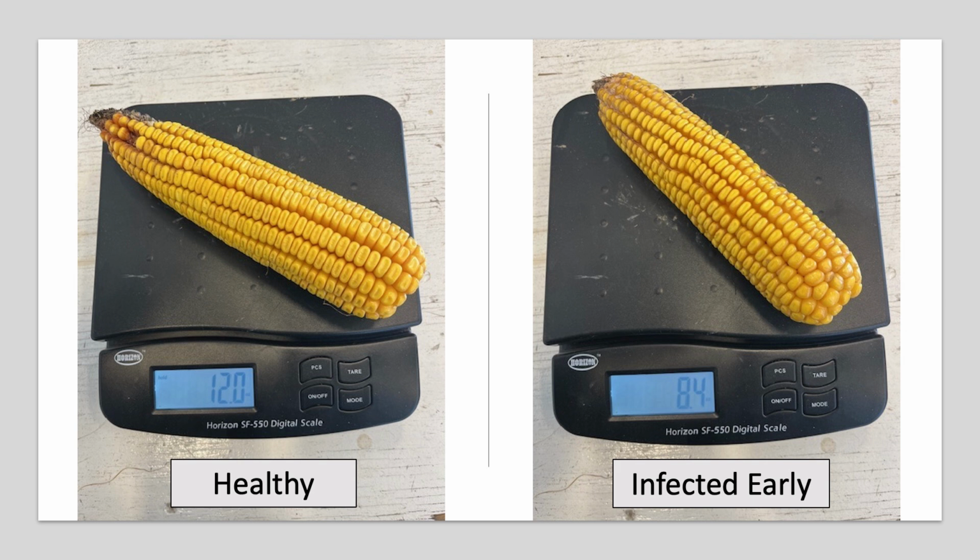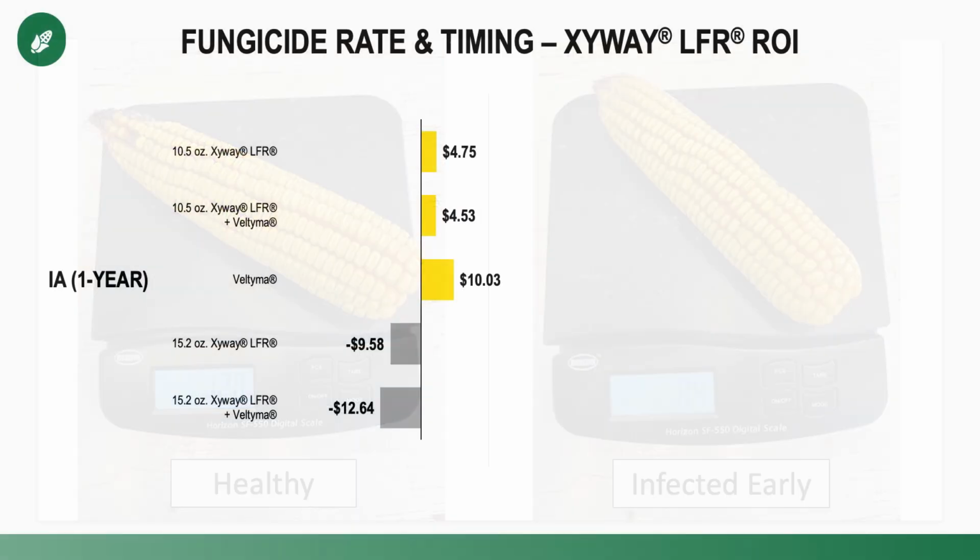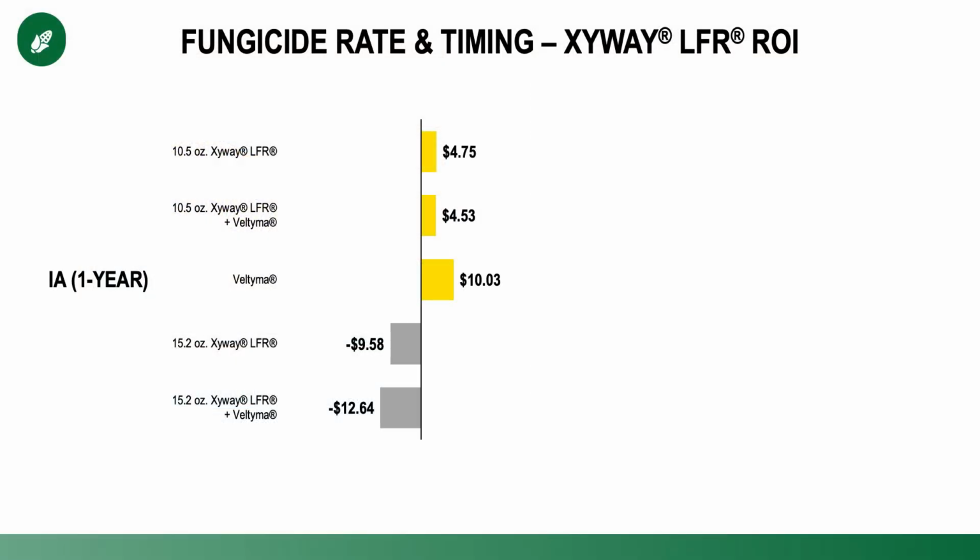So as we look into the individual site locations, we're first going to talk about Iowa. Iowa, we had a really dry environment there. We really didn't see any of these particular systems or treatments pay very well. The Veltima did provide a $10 ROI.